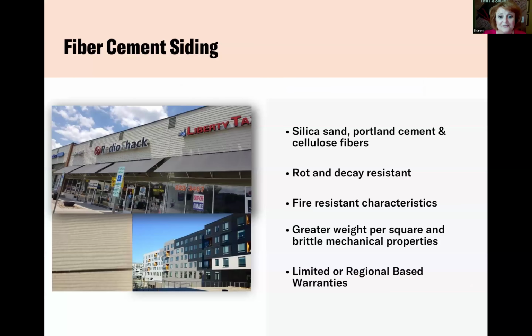So fiber cement is made of silica sand, Portland cement, and cellulose fibers. It's rot and decay resistant, right? If you look at their warranty, it'll give you a lifetime rot warranty, because there's really nothing to rot, because of what the substrate is manufactured out of. It does have fire resistant characteristics. So if you're building in that type 1, 2, 3, and even 4, and it's over that 40-foot mark, many times fiber cement is an appropriate siding to choose for those particular projects.